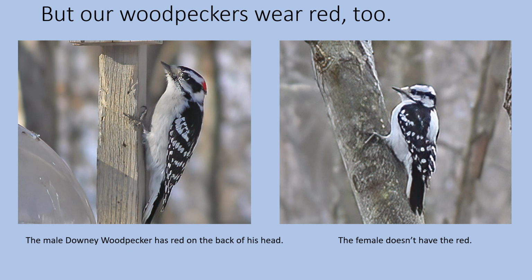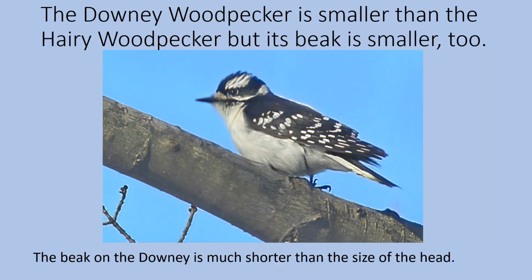But our woodpeckers wear red too. The male downy woodpecker has red on the back of his head. The female doesn't have the red. The downy woodpecker is smaller than the hairy woodpecker, but its beak is smaller too. The beak on the downy is much shorter than the size of its head. The arrows there show the difference.